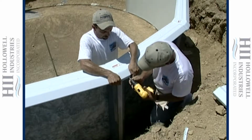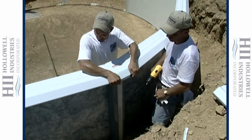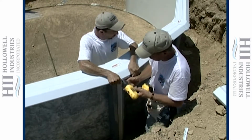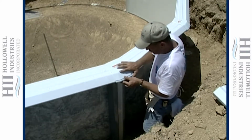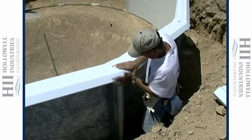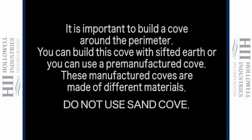By pulling up on the bottom connector and pulling forward and down on the top connector, the holes in the top and bottom should align. The small holes will appear behind the large holes. Then fasten together with two 10 by 3/8 inch long sheet metal screws. Finally, snap the plastic trim piece into the two large holes. Cove installation varies depending on the manufacturer. You may choose to form a cove out of sifted earth.